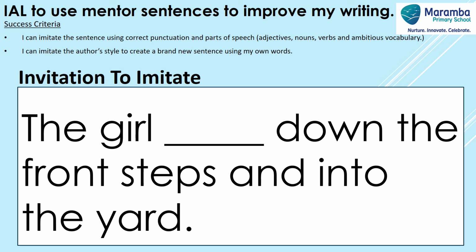We're now ready to imitate. The girl something down the front steps and into the yard. For the blue and the red group, this is the sentence that you are going to complete. You need to think of a word that you can put in here that makes sense. But not just a simple word. I'd like you to challenge yourself and think of a word that could be exciting.